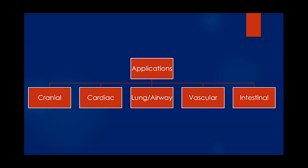Intestinal ultrasound. I think this is one of the emerging applications for the use of ultrasound. It's still not very widespread, and not a lot of neonatologists are trained to do it. I think the leader in doing intestinal ultrasound, with so many publications about it, is Dr. Yasser Sayed. So I think this probably is one of the most difficult applications to learn.